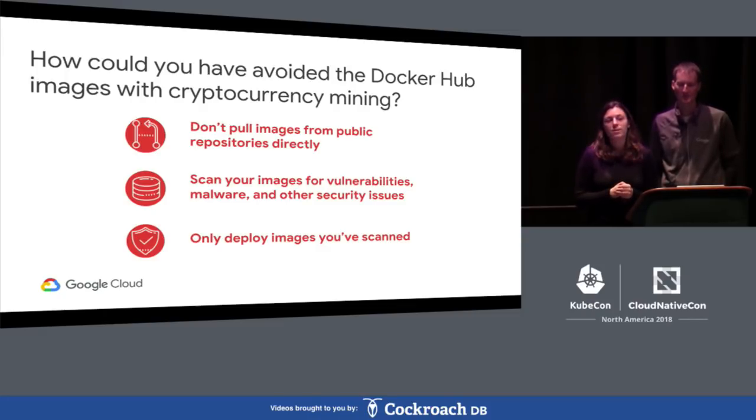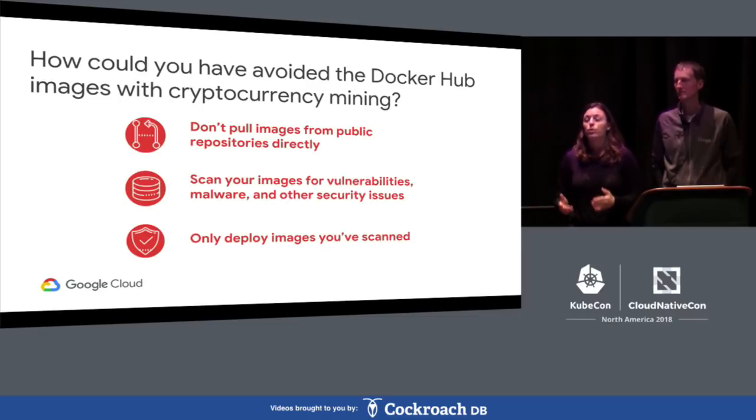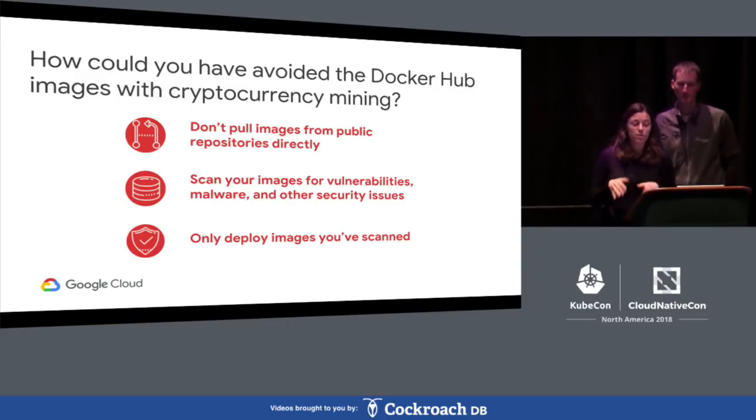How could you have avoided a similar attack in your environment? You could not pull images from public repositories directly, instead adding them to your local registry once you've verified them and they've met certain needs that you have. You could scan your images for vulnerabilities, malware, or other security issues, and only deploy the images that you've scanned, that are in your repository and that you trust.